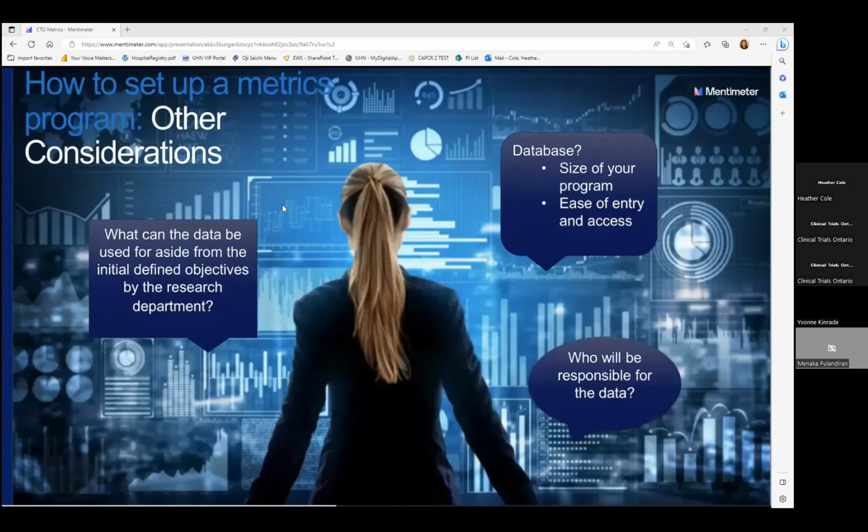Okay. Other things to consider as you're kicking off. Database, so we spoke a little bit about where you put that data. So again, considering the size of your program, ease of entry and access, do you only need one person to get in? Do you need multiple people in at the same time? That can make a huge difference. Typically, if people have carved out time to provide information and they can't get into a system, you can't guarantee they're going to double back in a timely fashion. So really understand the workflows and expectations there and that the system will support it properly.